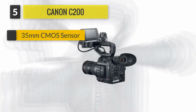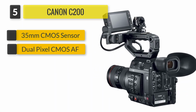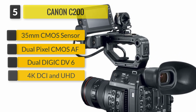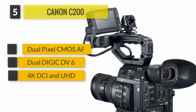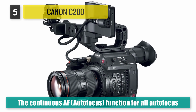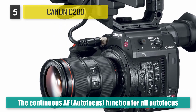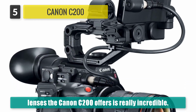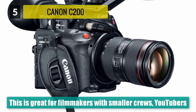Number 5. Canon C200. The continuous autofocus function for all autofocus lenses that the Canon C200 offers is really incredible. It uses a new dual-pixel CMOS AF technology with a new AF lock setting that lets you change the framing while holding the focus on the desired part of your composition.